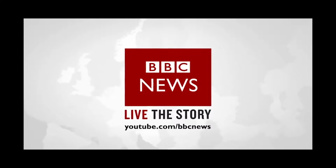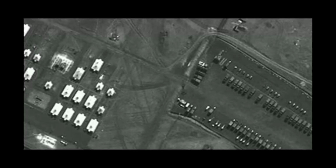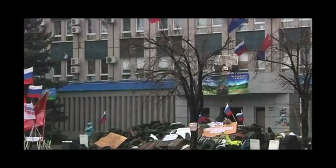Satellite images from NATO of Russian armour and advanced warplanes, part, the alliance says, of a Russian military build-up on Ukraine's eastern border to intimidate Kiev or even to provide Moscow with a military option. Russia says the images are old. The alliance insists they're recent. And this is potentially the next flashpoint in the diplomatic standoff.